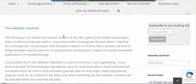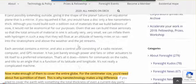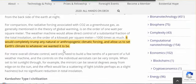Now, this is a transcript of that talk, The Weather Machine, on the Foresight Institute. I just want to reiterate just a little bit of what he said. Now make enough of them to cover the entire globe. You'll need 5 quintillion of them. It would completely trump any natural or anthropogenic climatic forcing and allow us to set Earth's climate to whatever we want it to be. Do we get a vote on that? No.